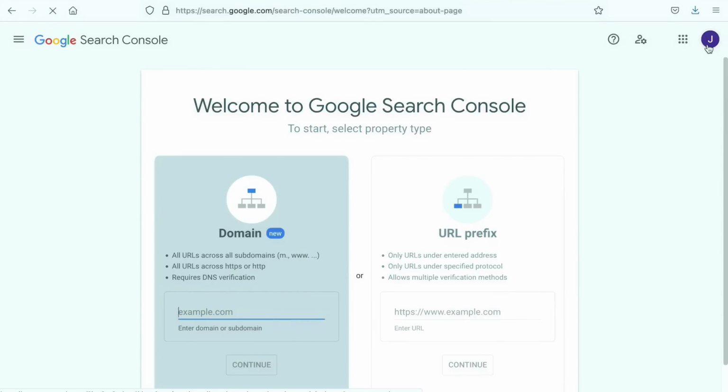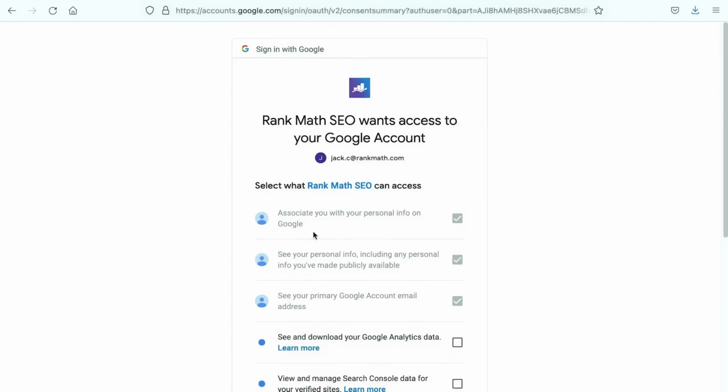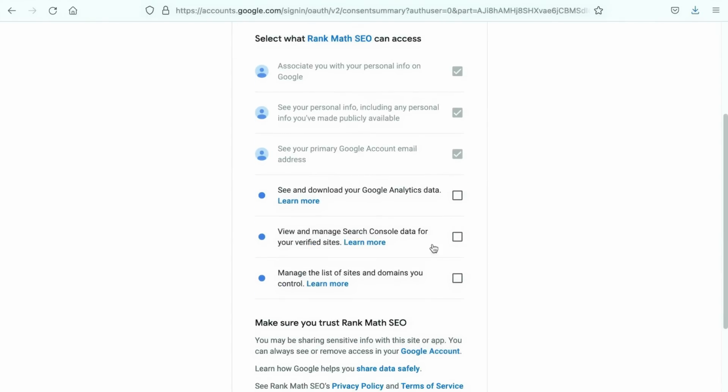I've logged into this account and I have not set up any properties or linked any website to it. So I want to log in with this account. Now in this step, Rank Math is asking for permission for these. And it is important that you check all these boxes because that way, Rank Math can do its job to give you all the benefits as promised.